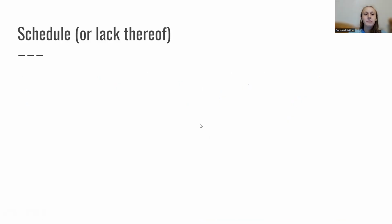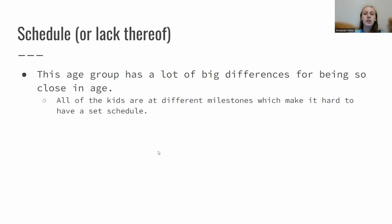So in the infant classroom, their schedule or lack thereof typically revolves around their feedings and their eatings and their sleeping times, which can sometimes be different for each individual child. Hence why I say the lack of a schedule. So this age group has a lot of big differences for being so close in age. I think it's within that first year that you're reaching majority of your milestones. So you're learning how to roll and crawl and sit and walk and stand, and you're going from just drinking formula or breast milk to eating pureed foods and cereals to eating more solid foods, and you're getting teeth.